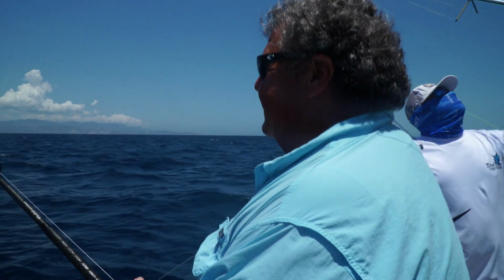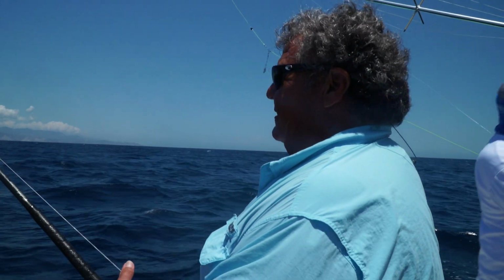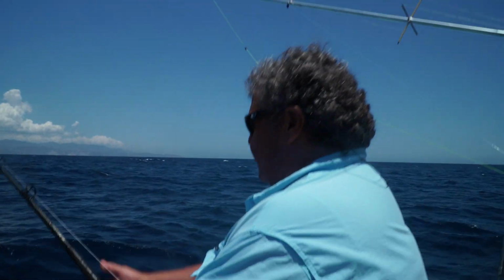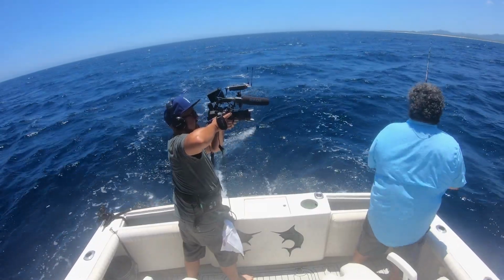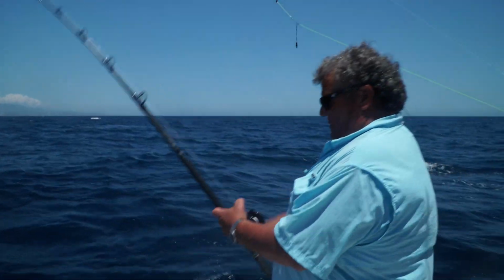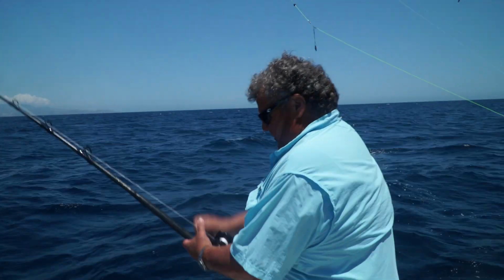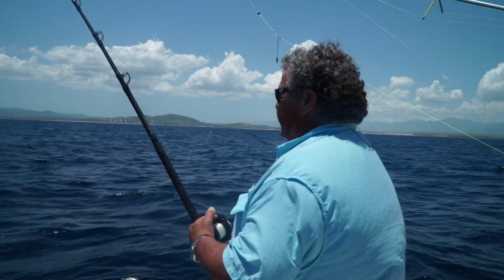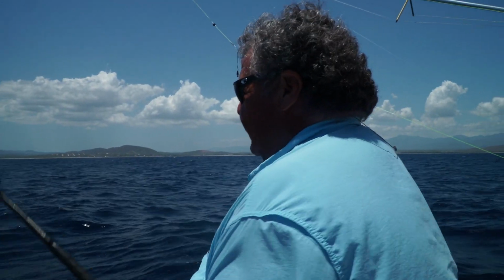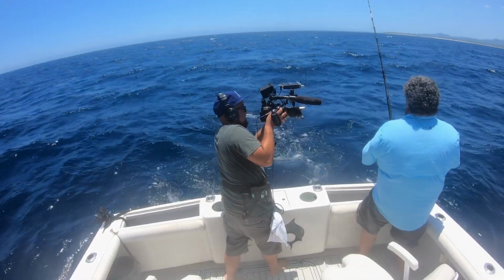We got a marlin on finally. We've had 3 or 4 bites and they all just short bit it. This one's on pretty good so far. He jumped about 3 or 4 times. Little marlin. See if he's going to jump for us anymore. This is why you come down the East Cape. Chance like this.